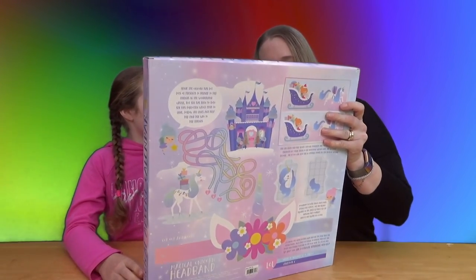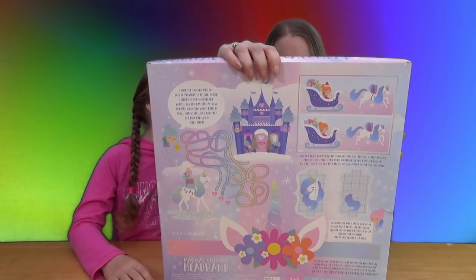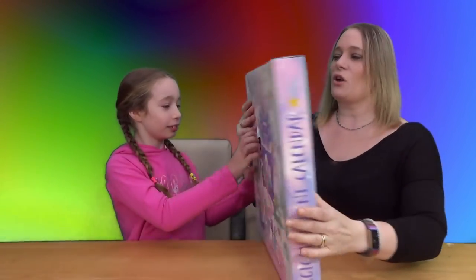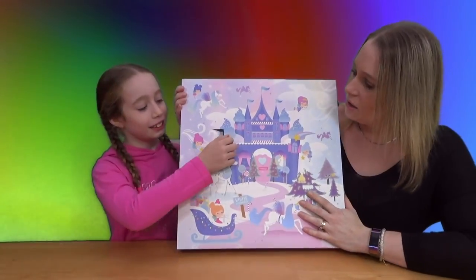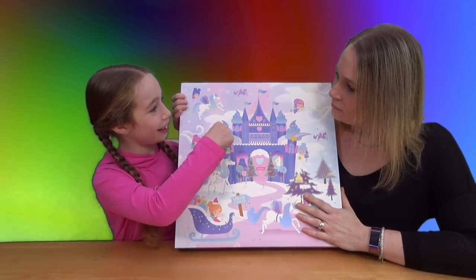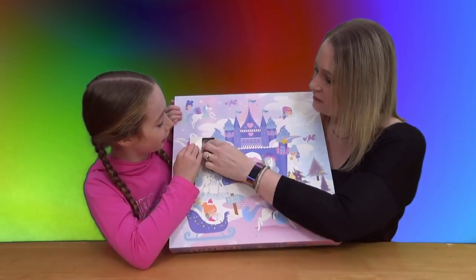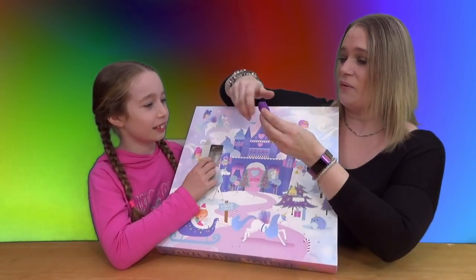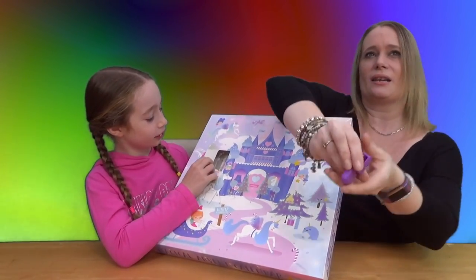That's more appropriate than a unicorn's butt. Oh, it's a window. Here you go, I've opened it a little bit just so you can see. What's in number one? What have we got? Is it a highlighter? Yes, I think so. It is a highlighter. It's a purple highlighter.